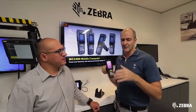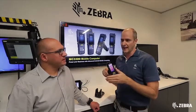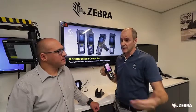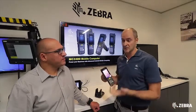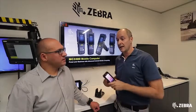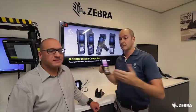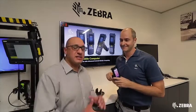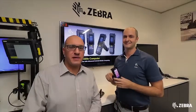And it really fits into a space in the warehouse market, in that mid-tier. It completes our Android story in the warehouse, because we have all-touch devices, wearable devices, a brand new fork Android device and a keyboard device now. So it really completes the portfolio for warehousing. Well, it really sounds like the MC3300 is the perfect device for those people looking to migrate to Android.